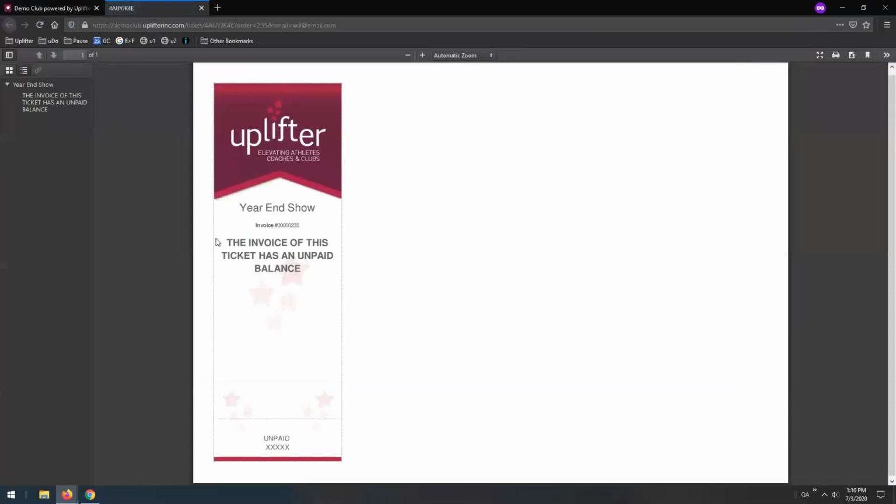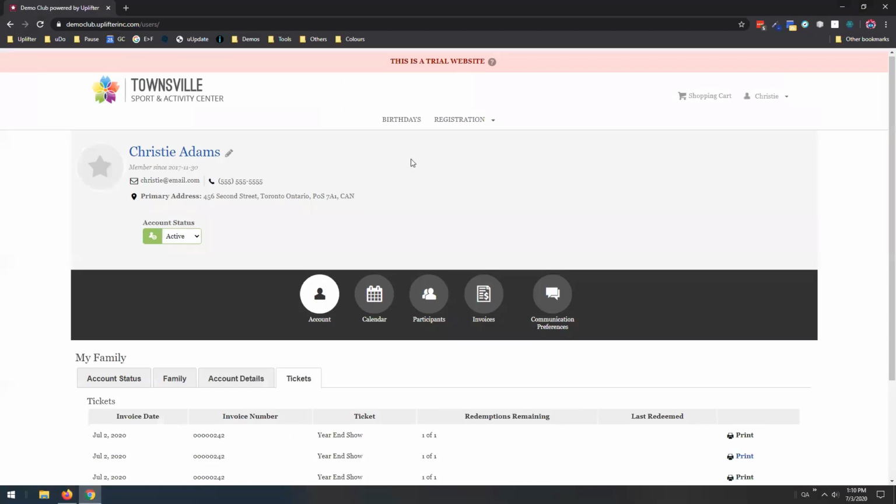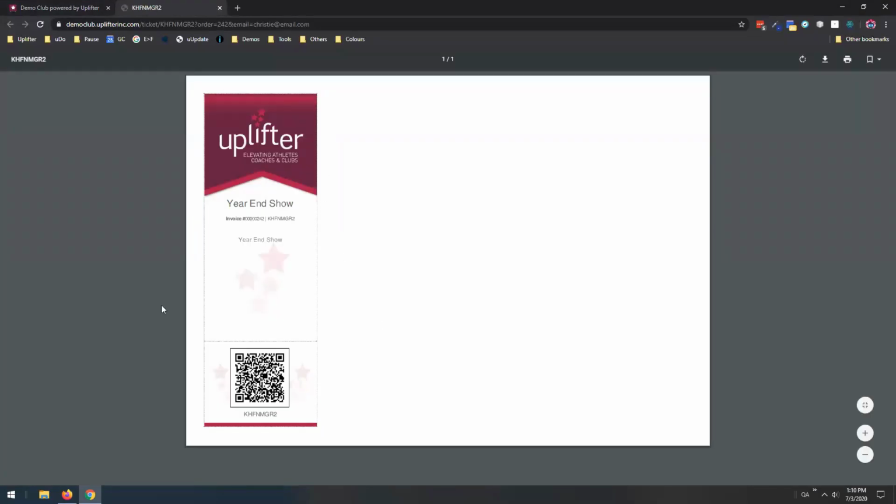One thing about Will, though, is he hasn't paid his invoice in full. So because of this, when I click to print, I actually get this notice that lets the end user know and the administrator know, this person hasn't paid in full. They shouldn't be able to redeem this ticket. However, we do also have Christy Adams, who has also bought some year-end show options, and she has paid in full. And so we see this ticket.